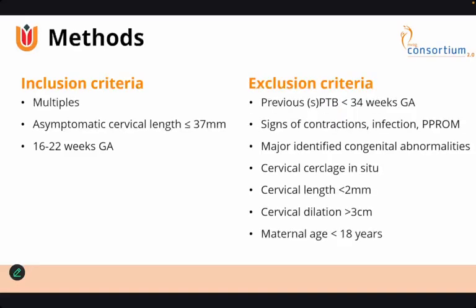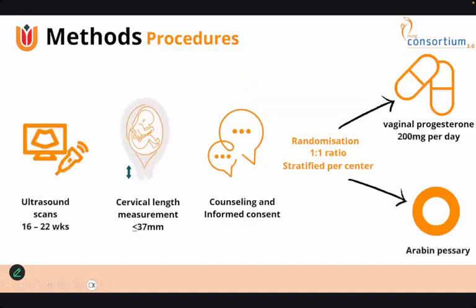Exclusion criteria were previous spontaneous preterm birth before 34 weeks, any signs of contraction, infection, or PPROM, anomalies, cases with already a cerclage, when the cervical length was below 2 millimeters or there was dilatation, and the mom had to be older than 18 years.